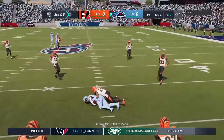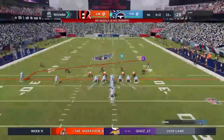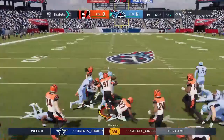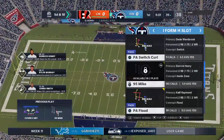He'll get this underneath to Henry. And he will be very close to a first down, but I see the closed fist of the referee, and that means fourth down. Fourth down. They'll run. It's Henry. And this is going to be a Titans first down as the tackle is made just shy of the 40.